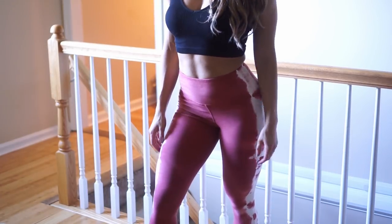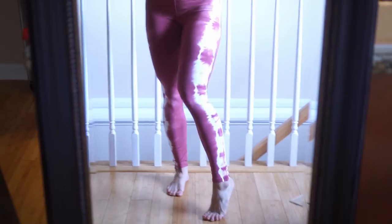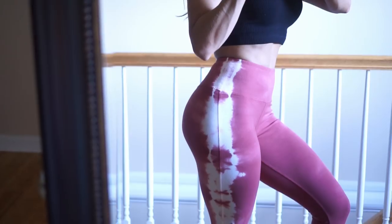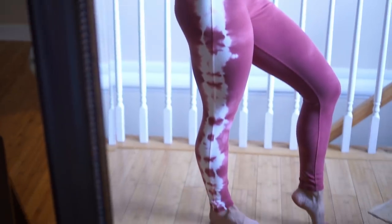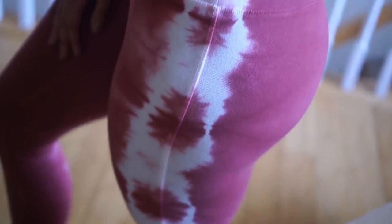So again, you have a side detail that goes actually not from the hip, it goes from the waist all the way down to the ankle. These fit so well. These fit the best out of all the leggings that I got. And they're also not too long. Incredibly comfortable, nice high waist.